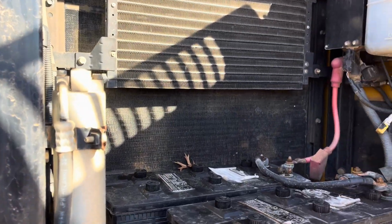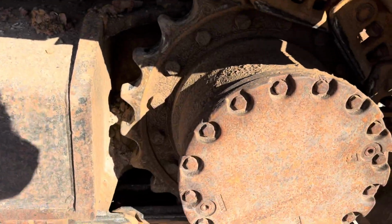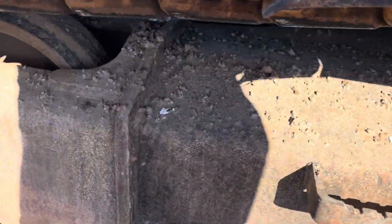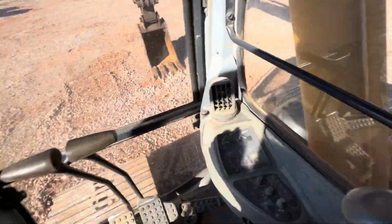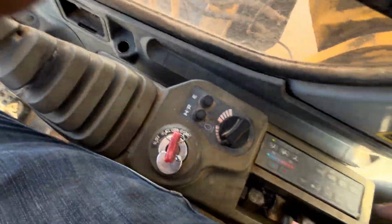Lots of rags and stuff in here. We'll get that cleaned out. Got the air conditioner going in here today. Nice and cool. Door shut. I'll turn the air conditioner down. It's pretty chilly in here.